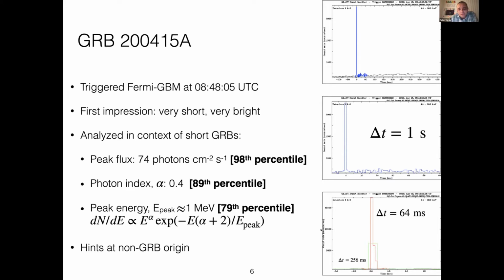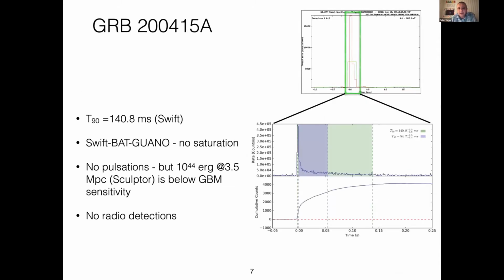Okay, so if we analyze it in the context of short GRBs, it turns out that it's quite extreme. The peak flux is 98th percentile, the photon index is very hard, 89th percentile, the peak energy is high, 79th percentile. So these all kind of hint at a non-GRB origin, so it sticks out of the short GRB population. Okay, so let's zoom in one more level.